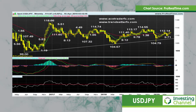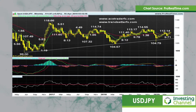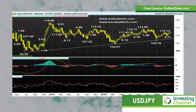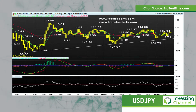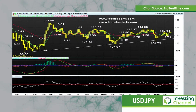And yesterday, at Tokyo Open, we saw the dollar climbing marginally higher to a 4-week top at 112.10. So once we see a daily close above 112.14, the chart would look more bullish for the dollar to head to 114.20. And looking ahead, if we can break the 114.55 resistance, then the price is going to the psychological 115 even in the coming months.